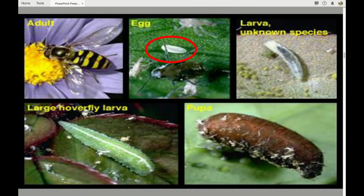Here's an adult syrphid fly. You can see the white egg in the center top, and again, top right and bottom left, there are two larvae. Because there are different varieties and species, the larvae come in different colors. And you can see a pupa down there on the bottom right.